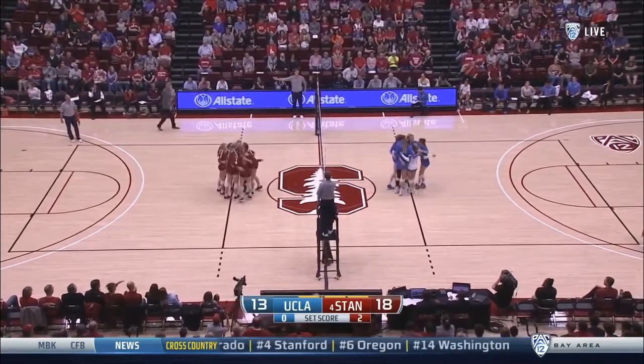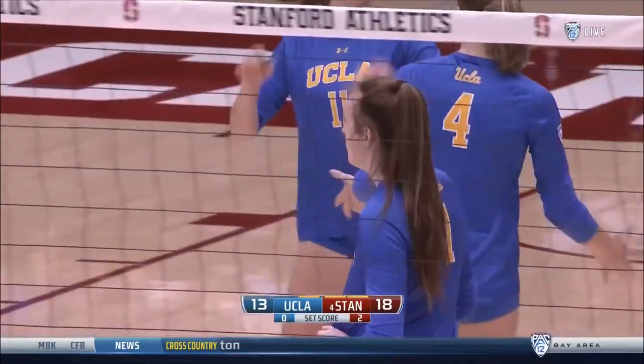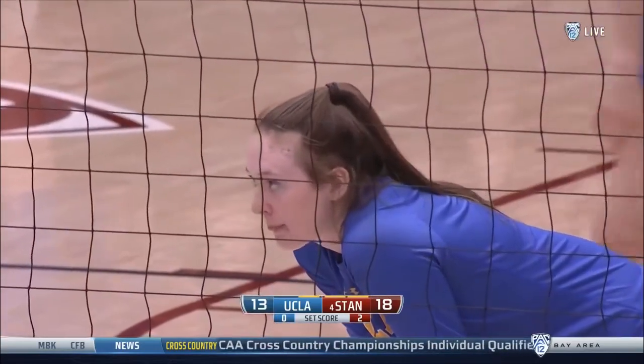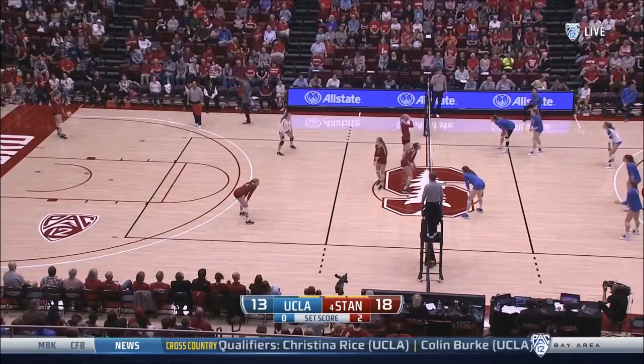Overcall on UCLA. You agree with the call? I do. That's too bad because that ball might have fallen anyways. But you're a blocker up there. You're taught to be aggressive and take those. So it's a tough one to eat.